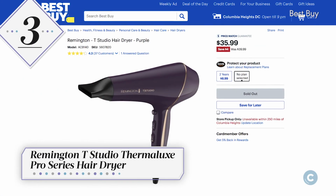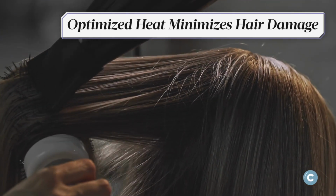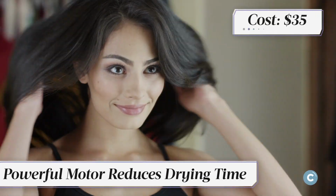The Remington T Studio Thermalux Pro Series hair dryer minimizes hair damage with optimized heat control. The powerful motor on this device reduces drying time to get you ready fast for $35.